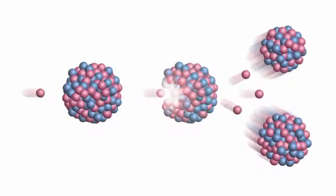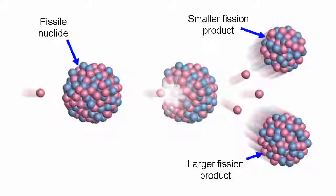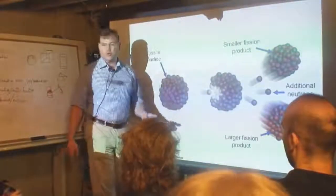So we'll take it from first principles. Let's talk a little bit about what nuclear fission is. You have fissile nuclei. That means this is a nucleus that if you hit it with a neutron, it's going to fission and split into two pieces, two fission products. And also significantly, this one neutron is going to spawn the formation of two or three additional neutrons.